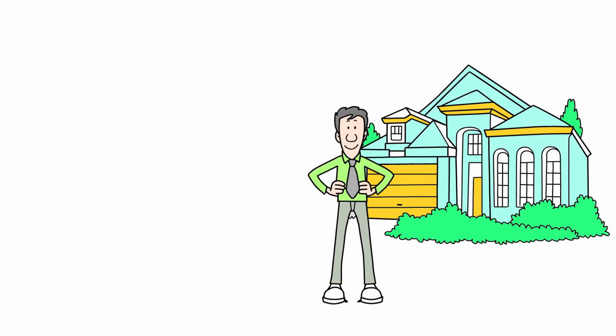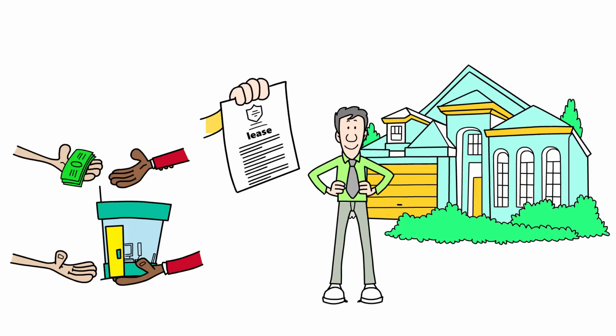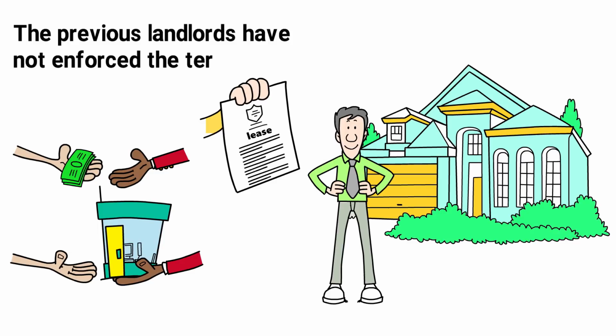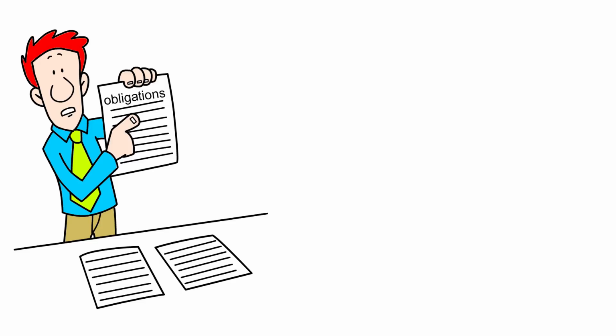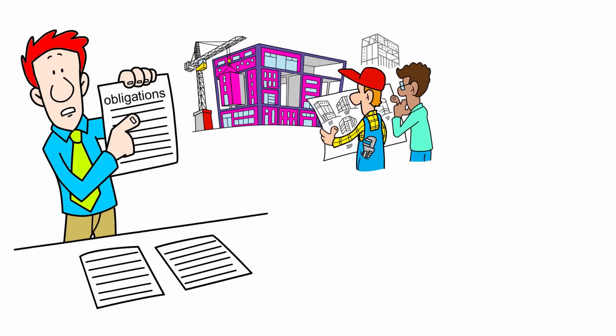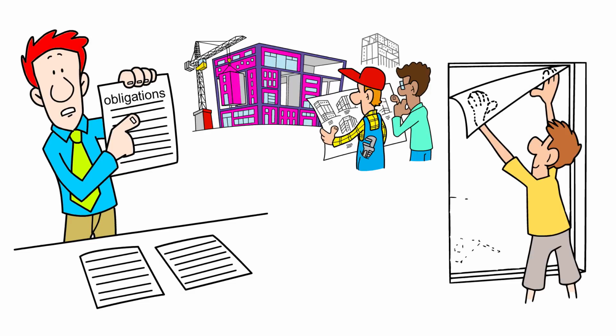Of course, the tenant of the new property we have just acquired might not have been on an FRI lease. Or they may have been on an FRI lease and the previous landlords have not enforced the terms. If the tenant's other obligations contained within the lease have been complied with, we will help them upgrade or improve the building. We've done it all from full-blown extensions to simply putting in new windows and everything in between.